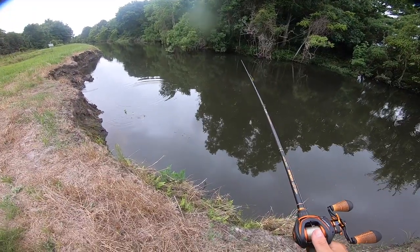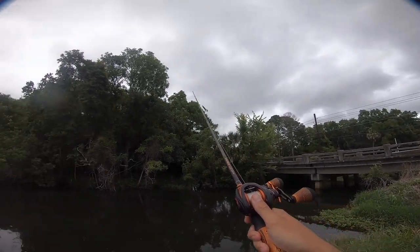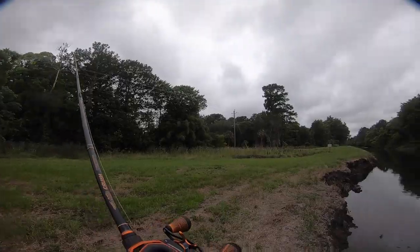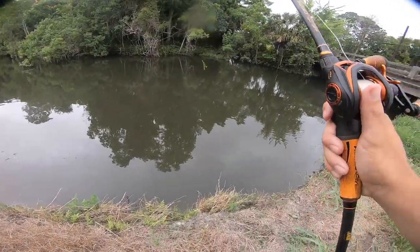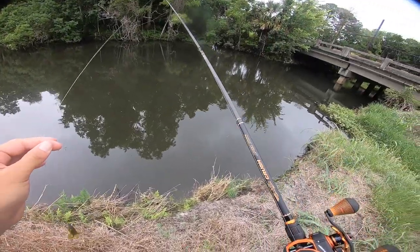Look at all those turtles, man, there's so many. So like I was saying, it is cloudy today. It's overcast, a storm's pushing in. I'm hoping I don't end up getting rained on. The clouds over there are very dark. But you know, usually on those days where it's overcast like this, I like throwing a moving bait. You know, those fish are roaming a little bit more.